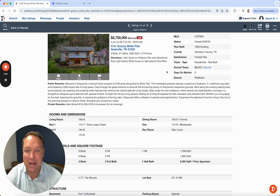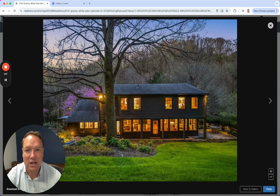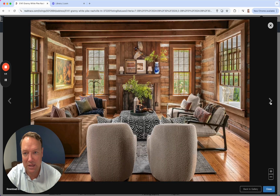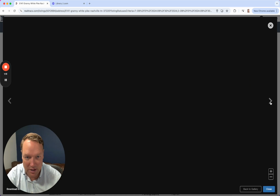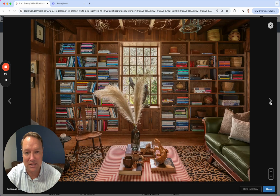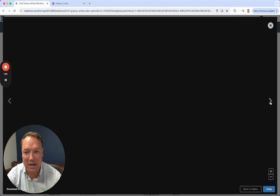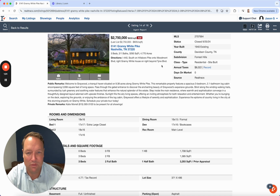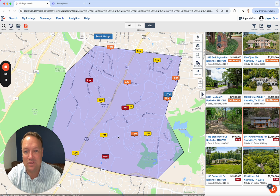The one on Granny White Pike. This is an old log cabin. It's almost 5 acres. It closed at 2.75 million. Really cool property. Obviously, it's not modern or any conveniences of that, but just a really well done renovation. This thing's cool as can be. Makes sense why it sold. I think it was decent square footage too. Yes, 3,300 square feet, a little bit smaller, but almost 5 acres. We rarely see that kind of size in terms of lots.